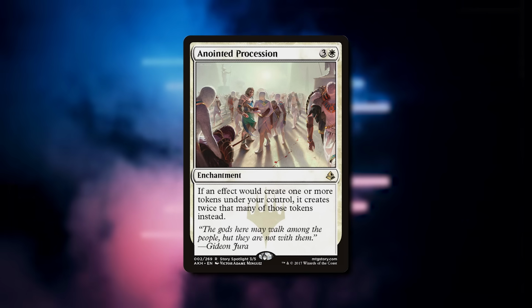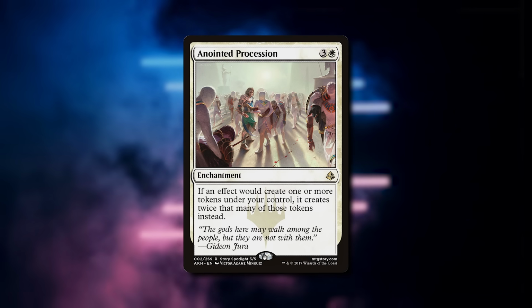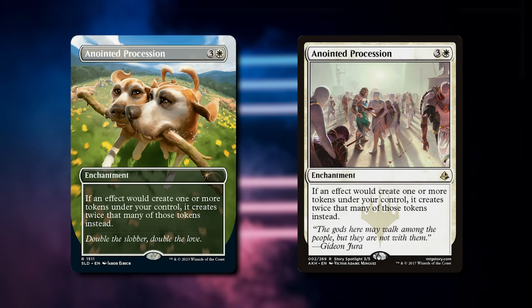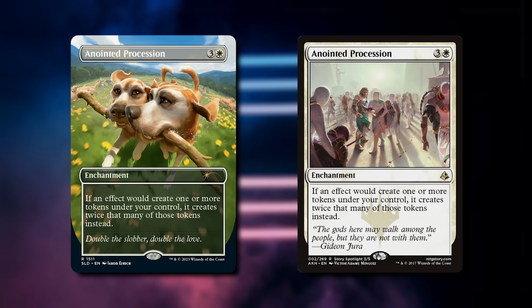I need an Anointed Procession, and by I need, I mean I want one to replace the proxy that's in my Brenard Gingerbread Infinite but not quite Infinite Golem deck. So when I saw the Raining Cats and Dogs Secret Lair deck was going to have an Anointed Procession in it, a card that is selling for $30 to $40, I was like, maybe this is a good value pickup for me.